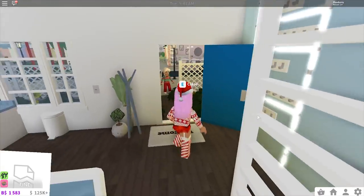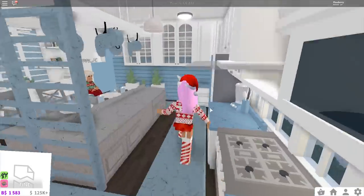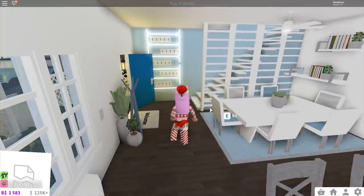Don't want to get all wet. Okay, now this is the blue house. This blue house is actually very different to the others because of the kitchen. Look, the kitchen is so cool. It's very modern and look, it's just awesome. It's a dining table, the stairs.